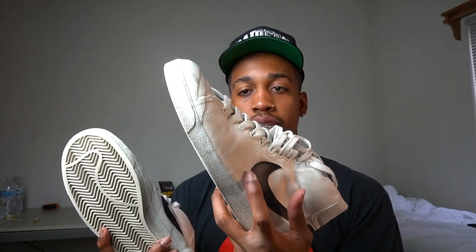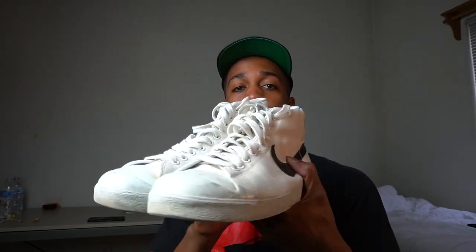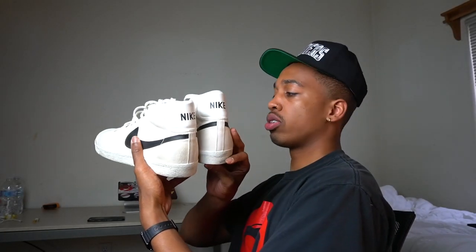Never came across a pair of Nike Blazers that weren't wearable. The outsole was rubber and they were stitched inside. So I'm not gonna have any problems with these ever. Not dancing in these shoes. These are my laughing shoes, y'all. These are my grails as well.